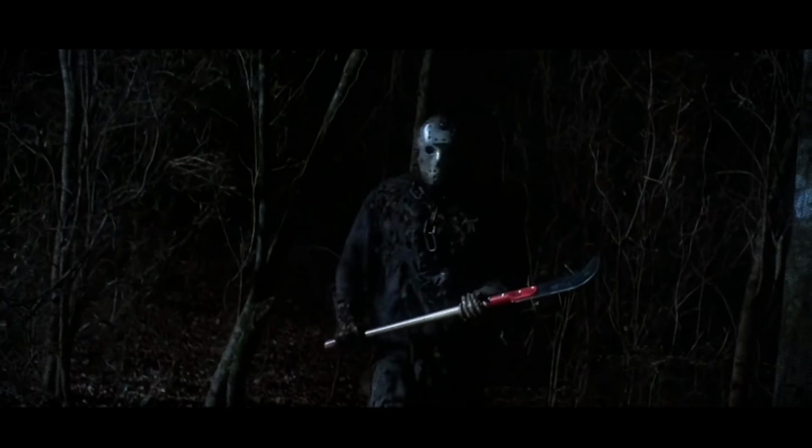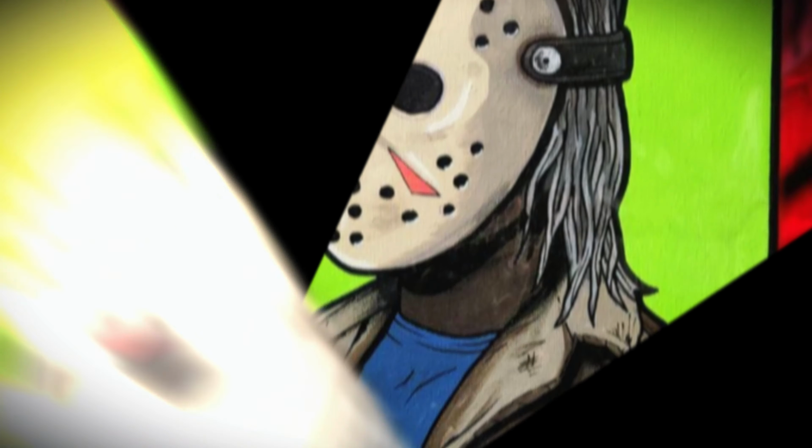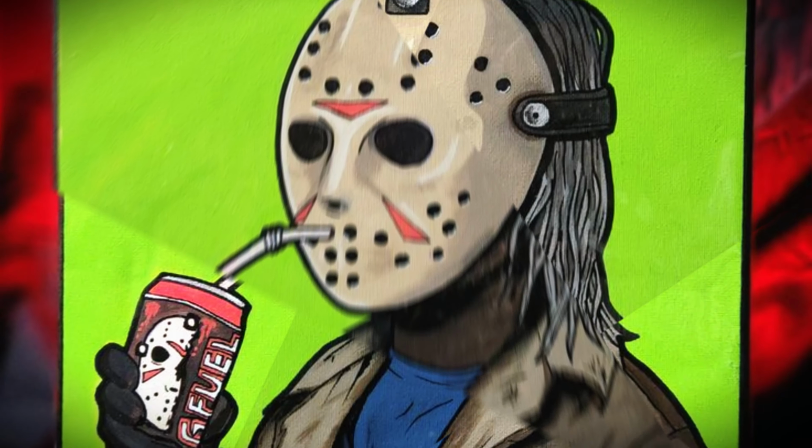What began as a quick solution during a lighting test evolved into one of the most recognizable symbols in horror cinema. The hockey mask not only provided Jason with a consistent and terrifying appearance, but also cemented his status as an enduring figure in popular culture.